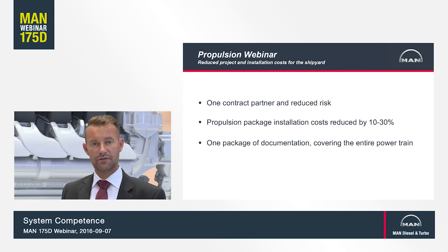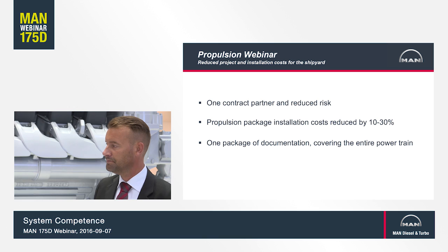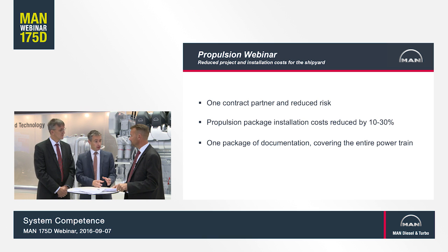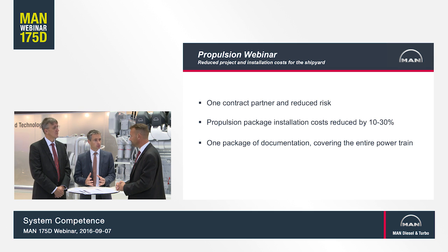Michael, you talked about fewer fixing points, so we're quicker. Can we somehow quantify how much quicker? We are getting feedback from shipyard business partners indicating a 10 to 30% reduced installation cost when choosing a complete package compared to a so-called mixed propulsion package. I mean, this is then a fair argument, of course. And then once I've installed it, I've commissioned it, it comes to really being in service, being in operation. What is here the key advantage of such a complete solution?